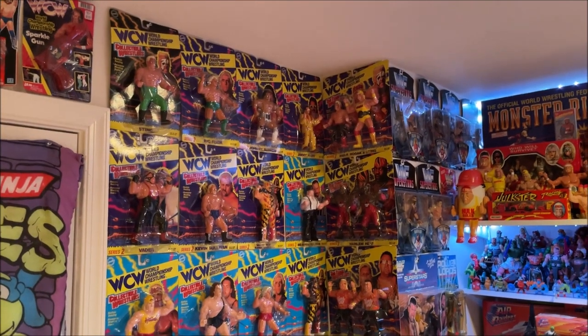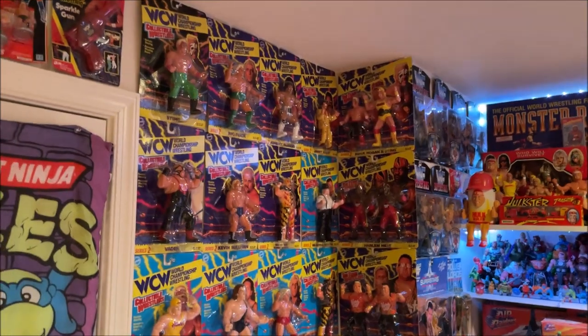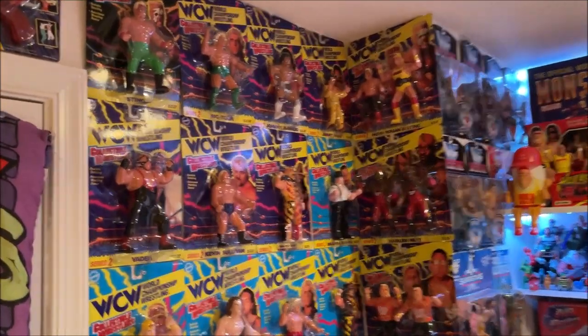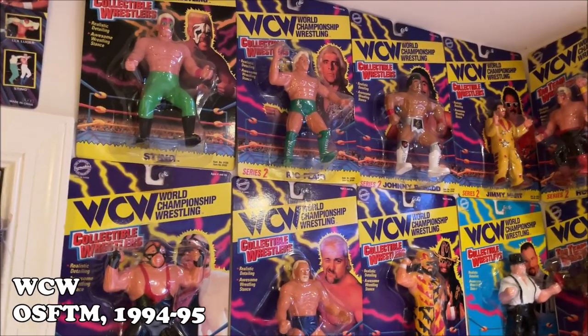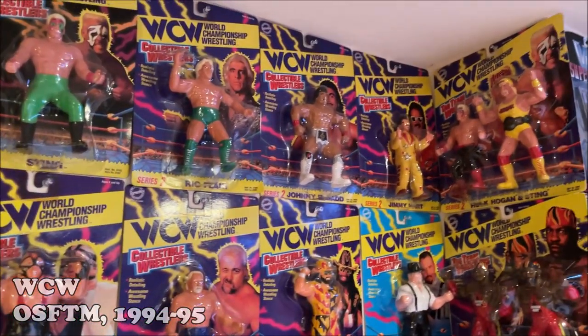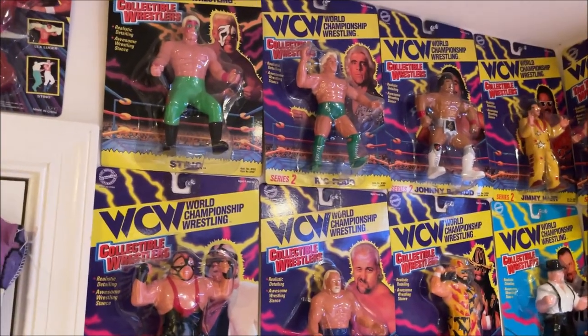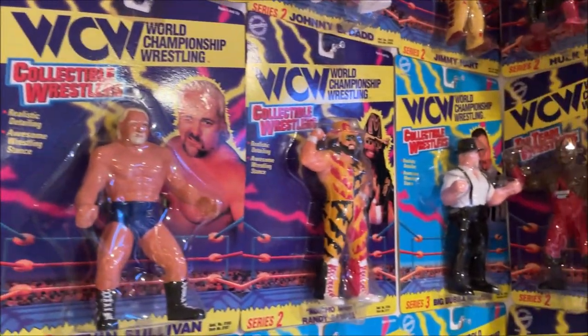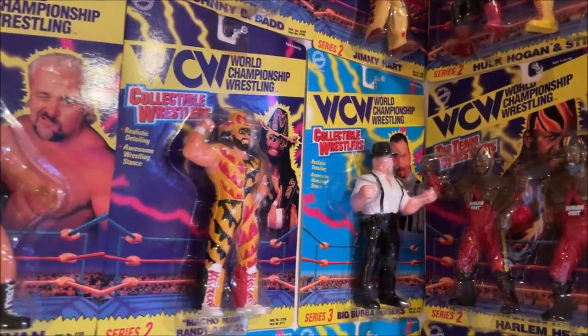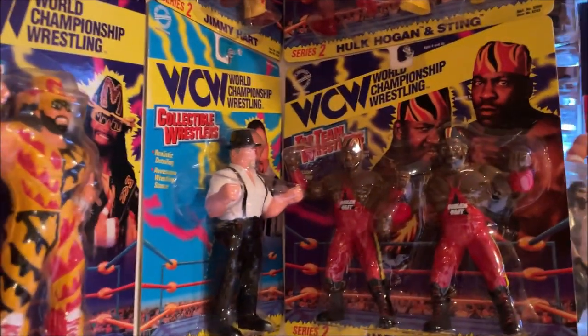Okay, so I'm going to continue the tour with the left side of the room as you would walk in the door. Here are my original San Francisco Toymaker WCW figures. I collected those when I was a kid, so I was like 14, 15 when these were out. And so I was picking these up right off of the shelf, like at Family Toy Warehouse and Hills. Different places like that carried that.